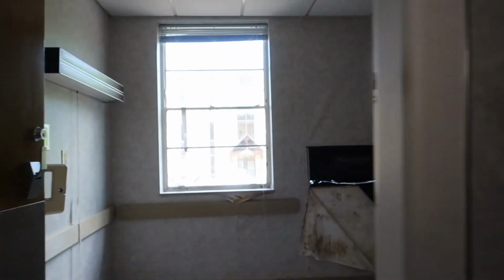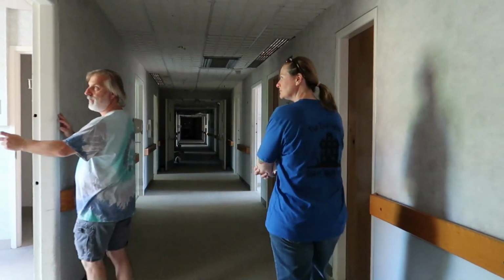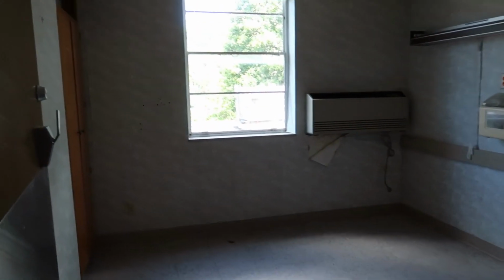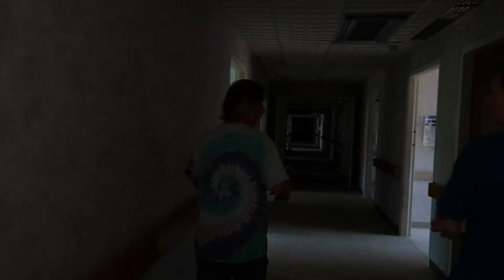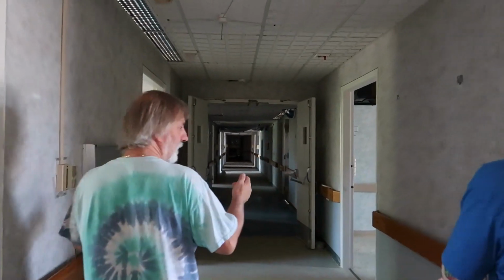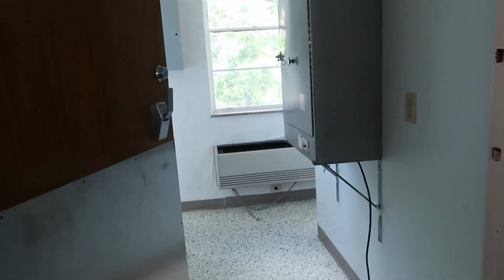And you can kind of see how the policies change. If you look, all the rooms are just one beds. Whereas when we go to the old part of the hospital, they're two and three beds. Right, and once the HIPAA policy came in place, they adjusted the hospital to meet those needs, which was kind of neat.